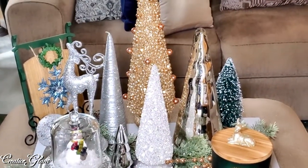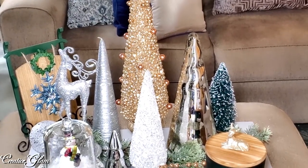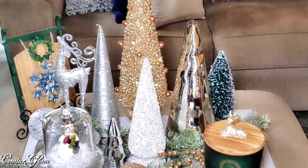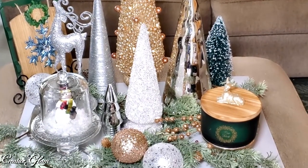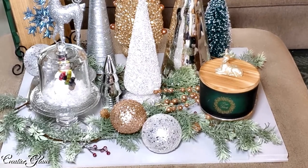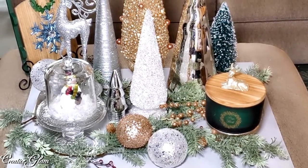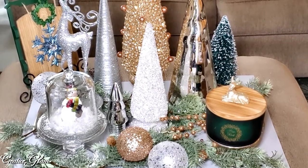That's gorgeous. Okay guys, and that's it. That's look number two. I just expanded the first vignette. I kept the cluster of Christmas trees. I added a sled. I added a blue ornament. All shades of blue are my favorite color. Navy is probably number one. And I added a glam reindeer.